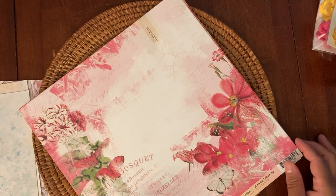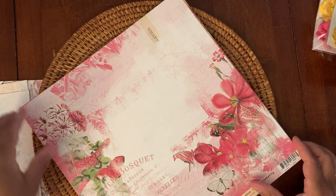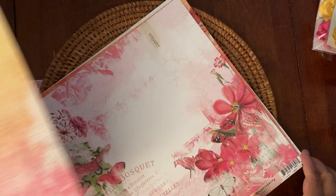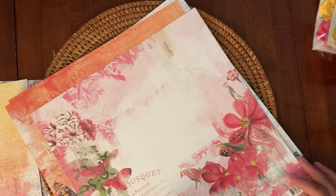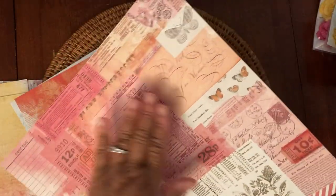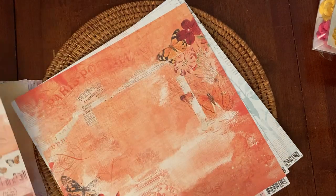And then this is the Spectrum Sherbet collection. And this is Rumbleberry. So pretty. And that's the flip side. Another Rumbleberry. And this is Strawberry Mango. Super pretty. And then love this flip side. You cut out different elements to use.